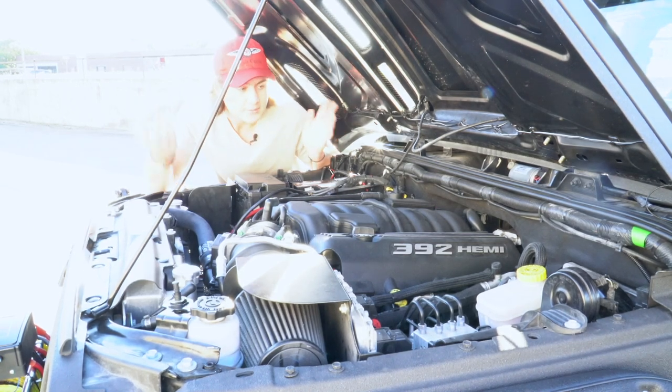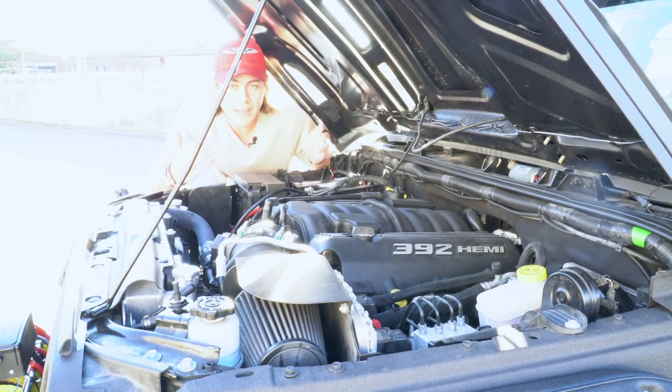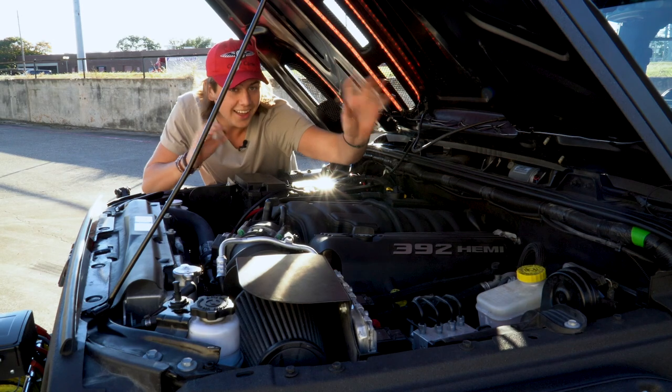Now let's get down to some stats. Like I said, it is a 6.4 liter V8 that produces 500 horsepower and 485 freaking foot-pounds of torque. That is insanity for this Jeep. Now, something even cooler is these lights.